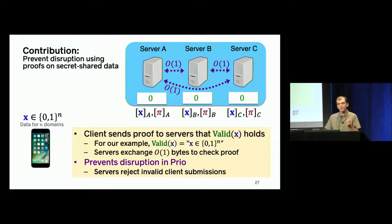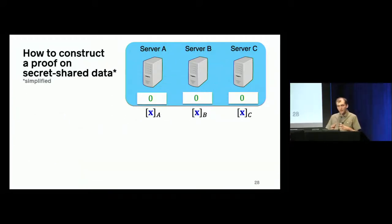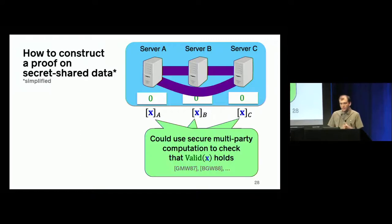By exchanging a constant number of bits of information, the servers can check this proof and ensure that a client isn't corrupting the statistic, so essentially ensuring some notion of proportionality. So this is at a very high level what a proof on secret shared data is. I want to now give you a taste for how we construct these things. So again, the setting is that the servers each have a share of a vector, and they want to check that some validity predicate holds on this vector.